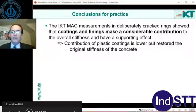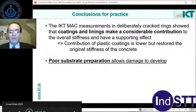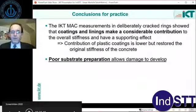And we did do this MAC extensometer with some sort of crack rings to see what would happen. We got a range of overall stiffness. We found with the plastic coatings that the stiffness was a bit lower, but a combination of the plastic with what was left of the surrounding rings did return the original stiffness of the concrete. And the final overall point, once again, is that poor substrate preparation we believe would be the thing that was most likely to let down a system like this.